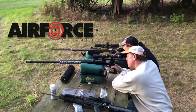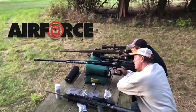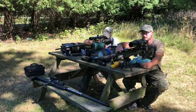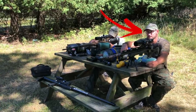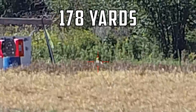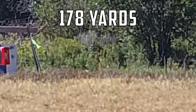First up, we've got Caleb and Andrew ringing steel. All right, one, two, three. Next we've got Chad ringing the steel plate there at 100 yards. And this guy can shoot. Tim Davis, 178 yards, tomato. Check it out. What was this on top of it?